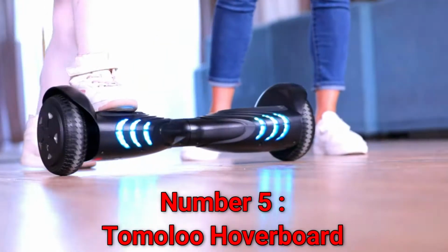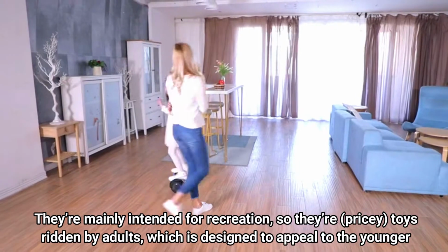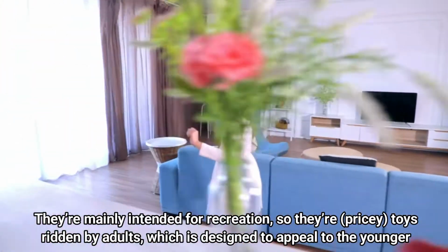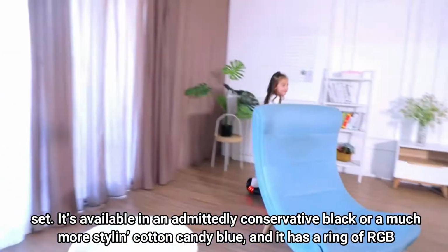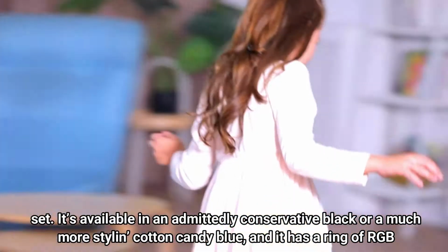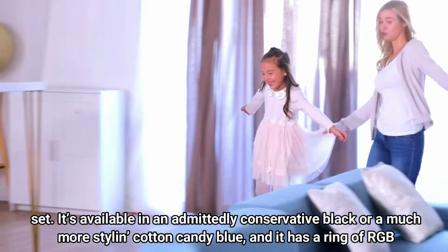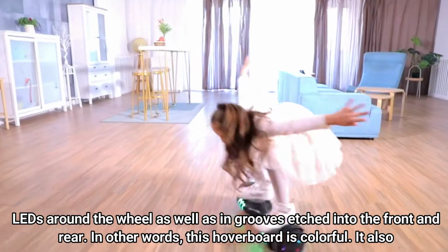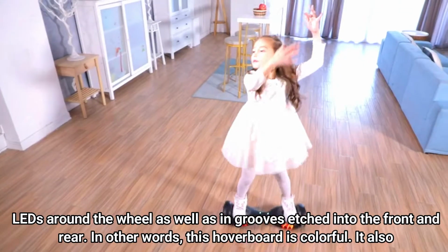Number 5. Tomoloo Hoverboard. They're mainly intended for recreation, so they're pricey toys ridden by adults, which is designed to appeal to the younger set. It's available in an admittedly conservative black or a much more stylish cotton candy blue, and it has a ring of RGB LEDs around the wheel as well as in grooves etched into the front and rear. In other words, this hoverboard is colorful.